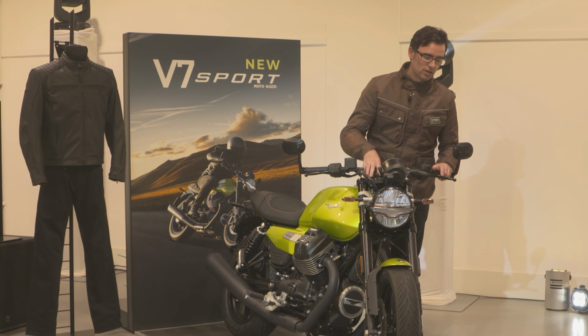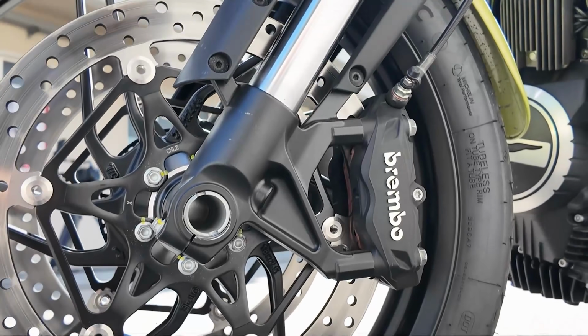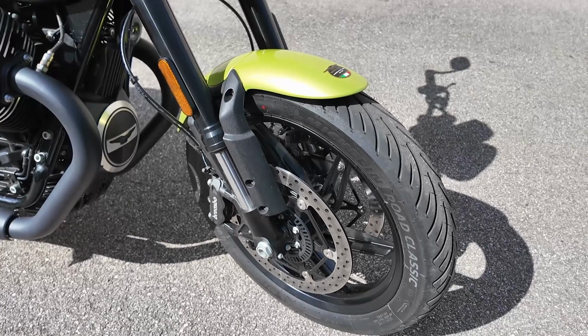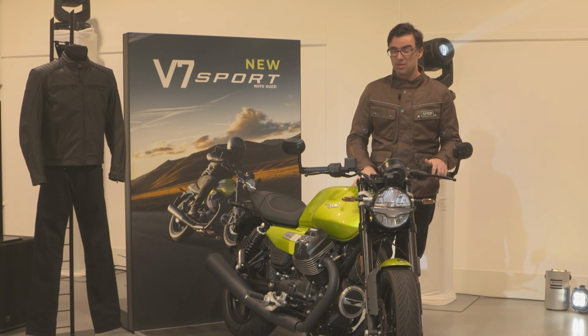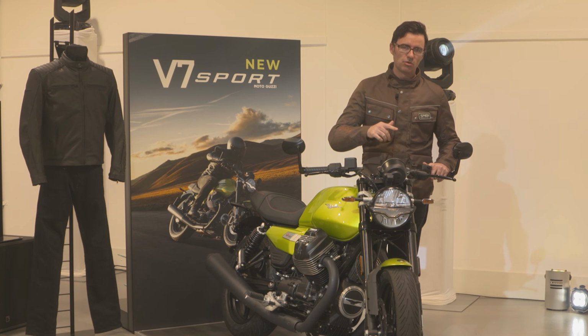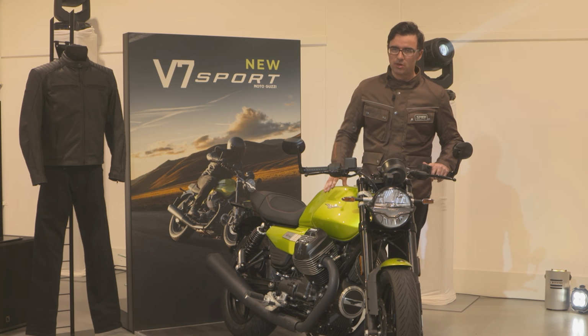Now, new for the year, we have dual M432 calipers up front. It's actually the first time that the V7's ever rocked dual calipers in the front. We do have an axial master cylinder right here. Can be a bit spongy, but they do work, and you actually get some good feel out of them too, and they'll haul you to a stop. Another big improvement is the fact that you have a 6-axis IMU, so that gives you corner and ABS adjustable traction control and 3 ride modes with this ride-by-wire throttle.